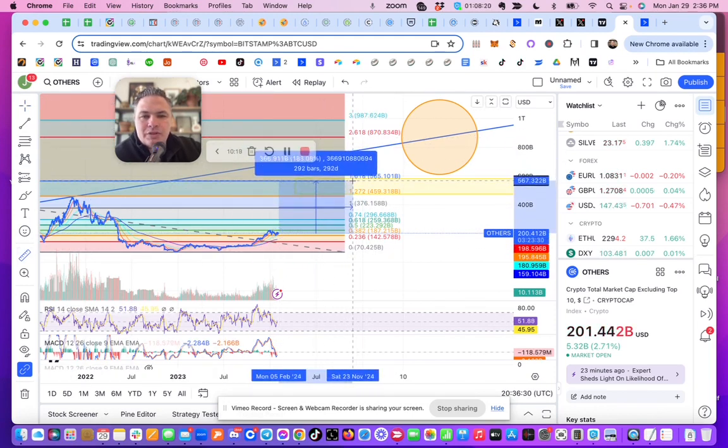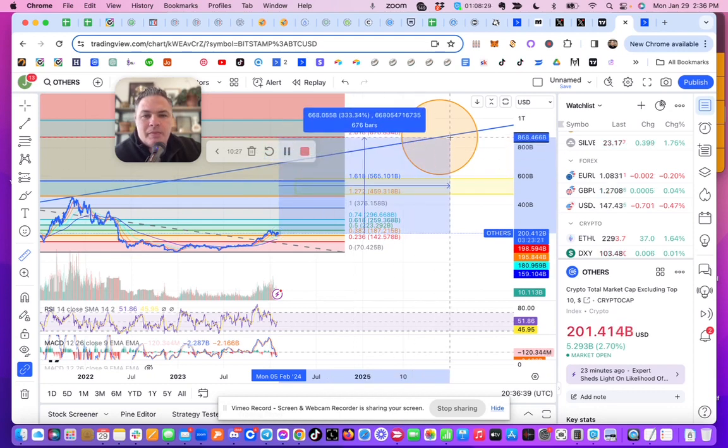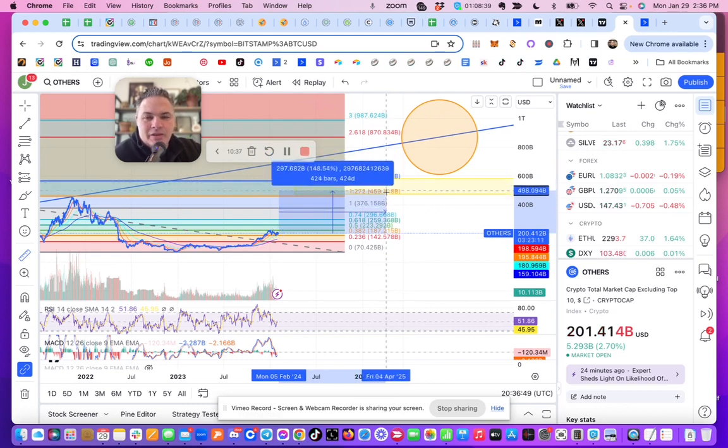Even to the 1.618, if you had an index on the others, you'd make 184%. If you had an index up to this 2.618, you'd make 335%. Now, that's an index on all crypto minus the top 10, which I'm not aware of existing, but it's a pretty cool thing to check out.